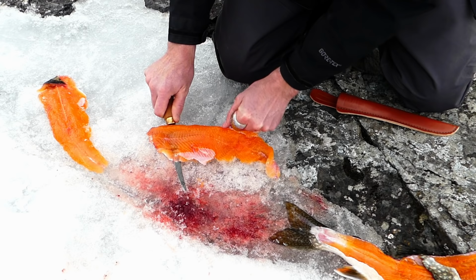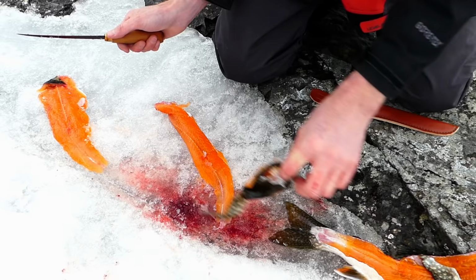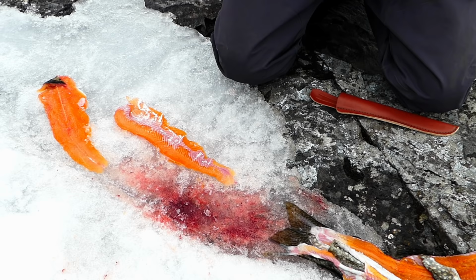Angle the blade down, don't press too hard or break the skin. That should be beautiful. Just gonna bury it here in the snow. Hopefully an eagle doesn't spot this blood. But I'll leave the carcass on a rock for an eagle or something.